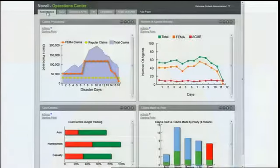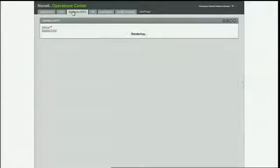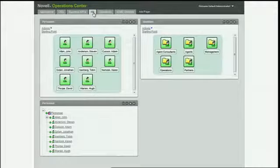So here we have a view for applications for the application owners, and it shows things such as claims processed, how many employees were working at any given point in time, and how many claims they were processing. We came up with a view for the CSO that shows identity, security, and compliance. We came up with a view for the CEO, which shows the important business KPIs, the impact that this is actually having on the business, such as revenue versus forecast, expenses as a percentage of sales as a result of this. We even came up with a view for human resources that just shows where personnel are.